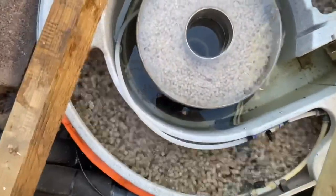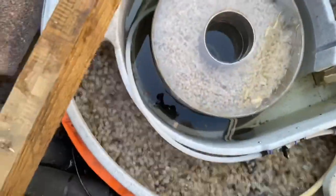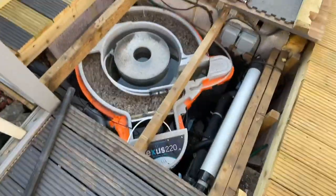After sweeping the sides of the pond down, just try and show you the mess in the filter there. It is absolutely, and I need to change the slide over, so I'll do that now. And the Seneye slide, that is.